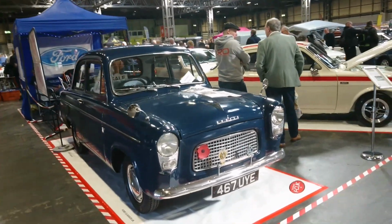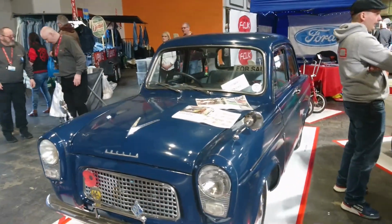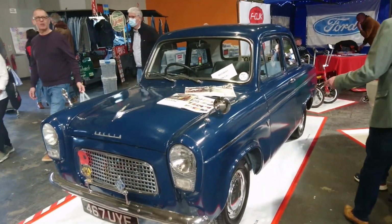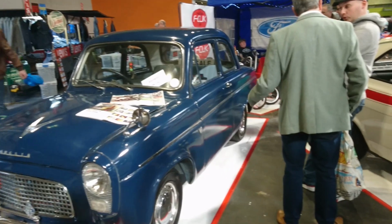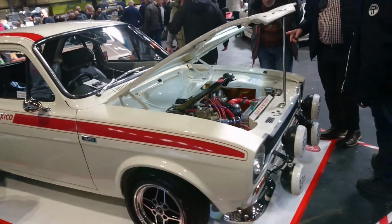This is a Ford Anglia. I forget the model code for these, but tax imposed, of course, someone's been watching Only Fools and Horses. This is the Ford Classics UK stand. I think this would be some point in the mid-50s. Prefect was the 4-door version of this. I think they're called the 100E models. 100E, that's it. Mark 1 Ford Escort Mexico.